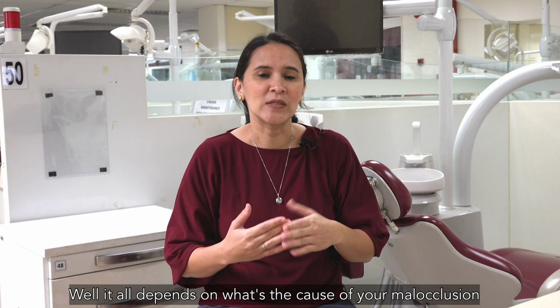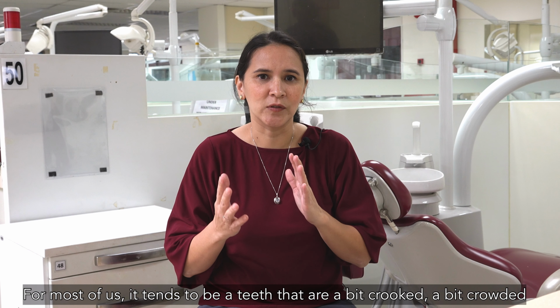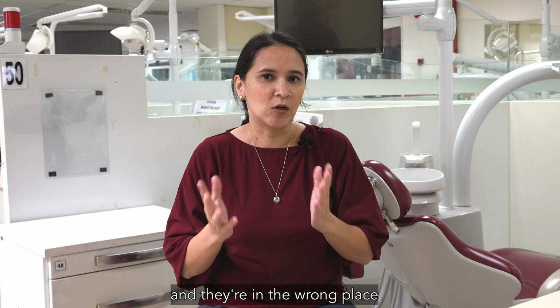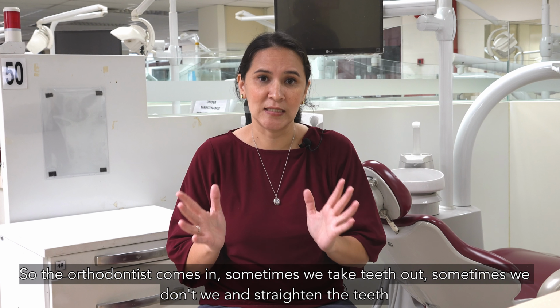Well, it all depends on what's the cause of your malocclusion. For most of us, it tends to be the teeth that are a bit crooked, a bit crowded, in the wrong place. So the orthodontist comes in. Sometimes we take teeth out, sometimes we don't, and we straighten the teeth.